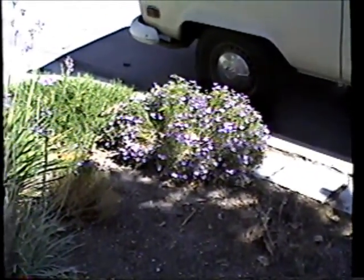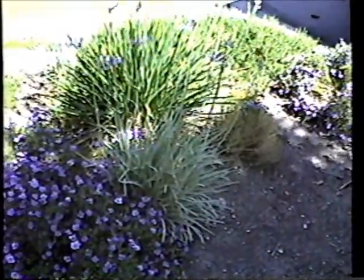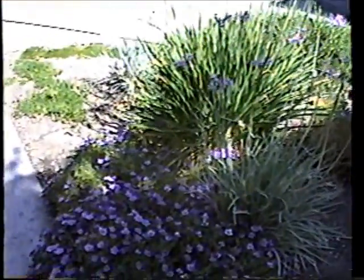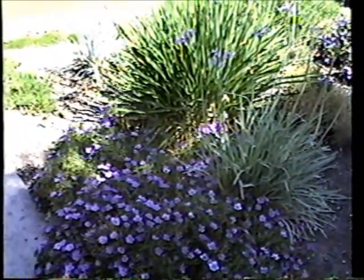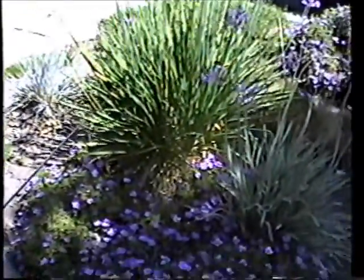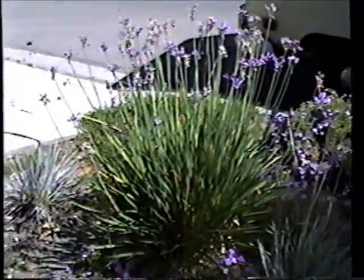And then these plants right here are garlic chives. This one right here happens to be a variegated garlic chive. And over here is another garlic chive, the standard. Now you can use these as you would chives, as a garlic flavored chive. And they're quite striking when they're all in full bloom. They're a little bit past prime now.